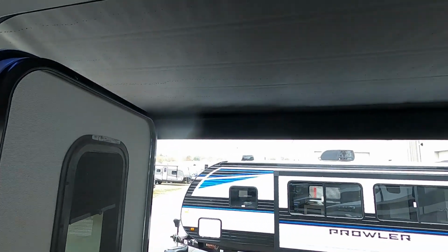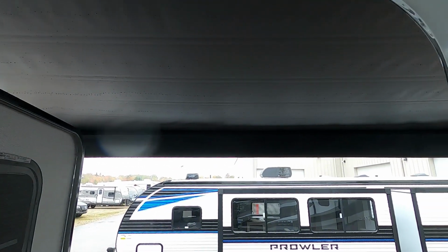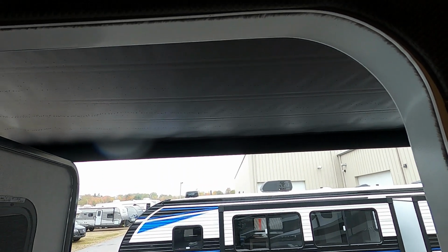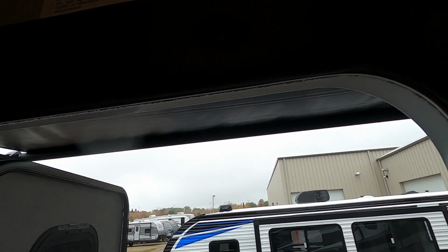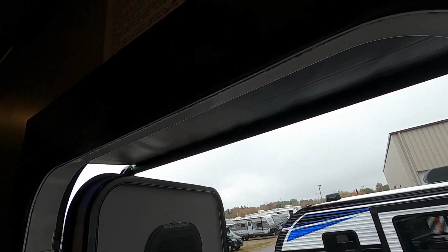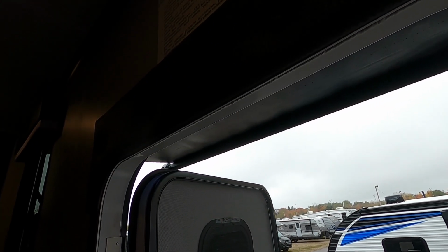Awning number 1. To show you how those awnings work, you only want to run them out until you see that flap fall down to 90 degrees. That will run itself out beyond that, so keep an eye on it when you run it out. Make sure you don't run it out farther than it needs to be.